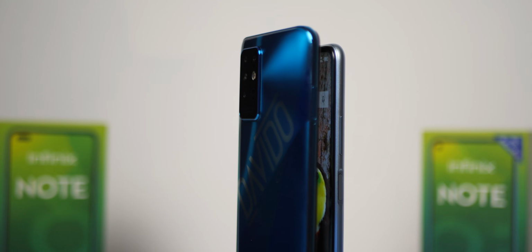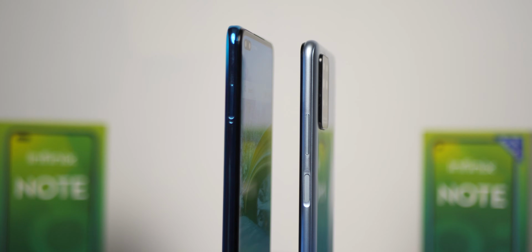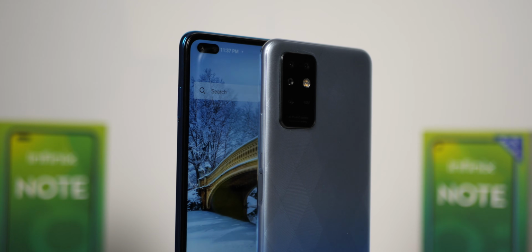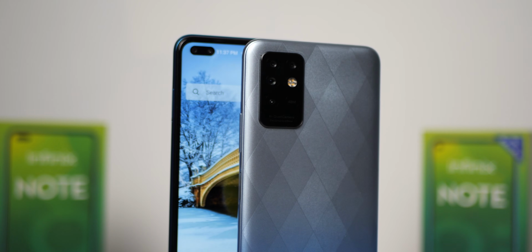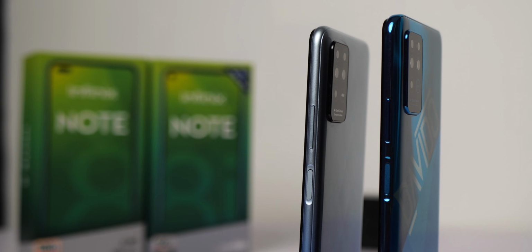In terms of design, it is quite obvious the difference between these two. The Infinix Note 8 looks more classy, but you can also not fault the design pattern on the Note 8i with its diamond-shaped patterns. Both phones are made of plastic on the back with a smooth, glossy finish. The camera arrangement on the back is also similar, with the only difference in the resolution of the main cameras, with the Note 8 having 64 megapixels and the 8i having 48 megapixels.